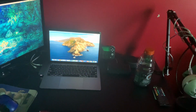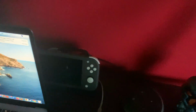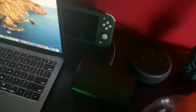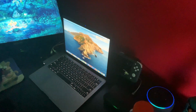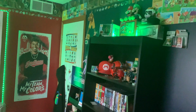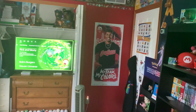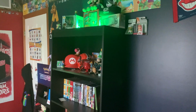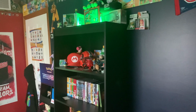And then if we go over here, swing it around, we have the Nintendo Switch Lite. Got that for Christmas. The 3DS, Amazon Alexa. So this is kind of cool. So when we're doing stuff like at night, I say, Alexa, good night, and it turns off the lights. Those lights I still have to program to have them turn off. I just kind of put those up yesterday.